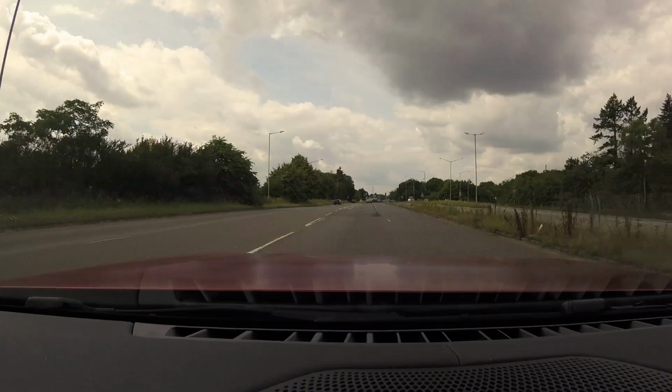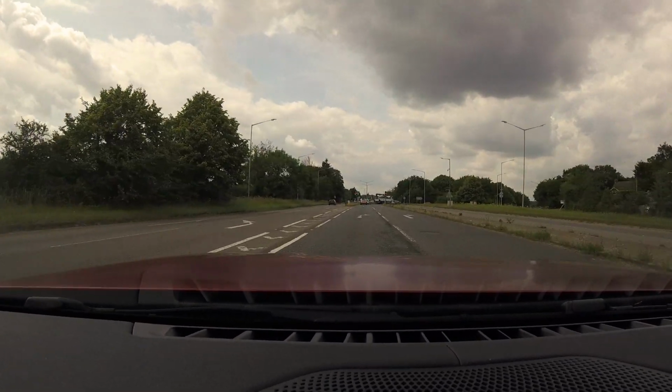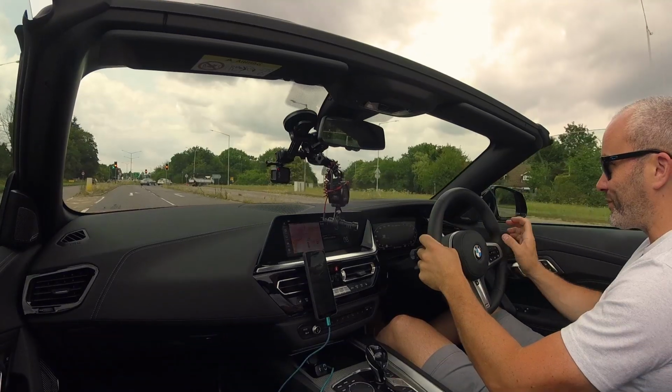We're now inside the Z4 M40i. Typical that I decided to do a twin test of convertibles on a day like today. It looks like it could rain any second. Fingers crossed that it doesn't.